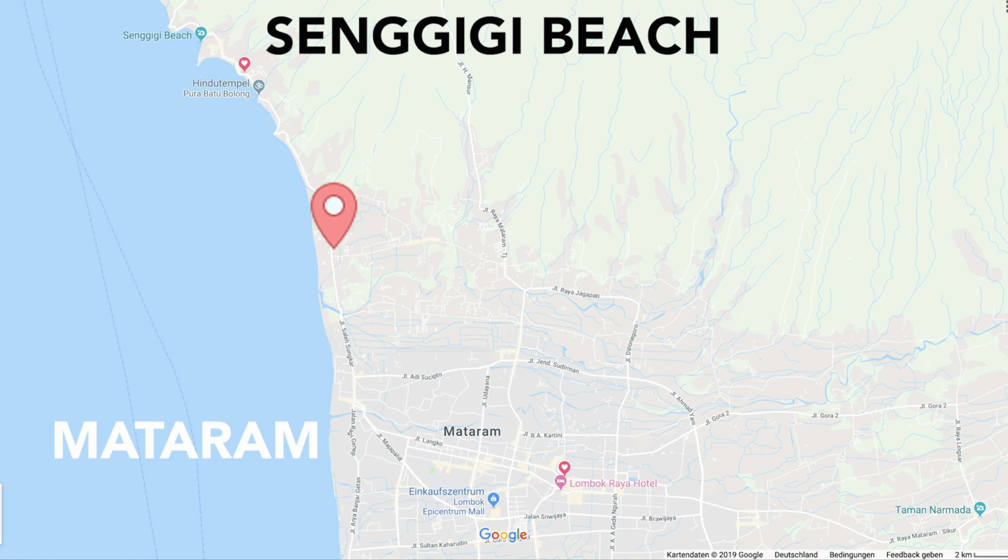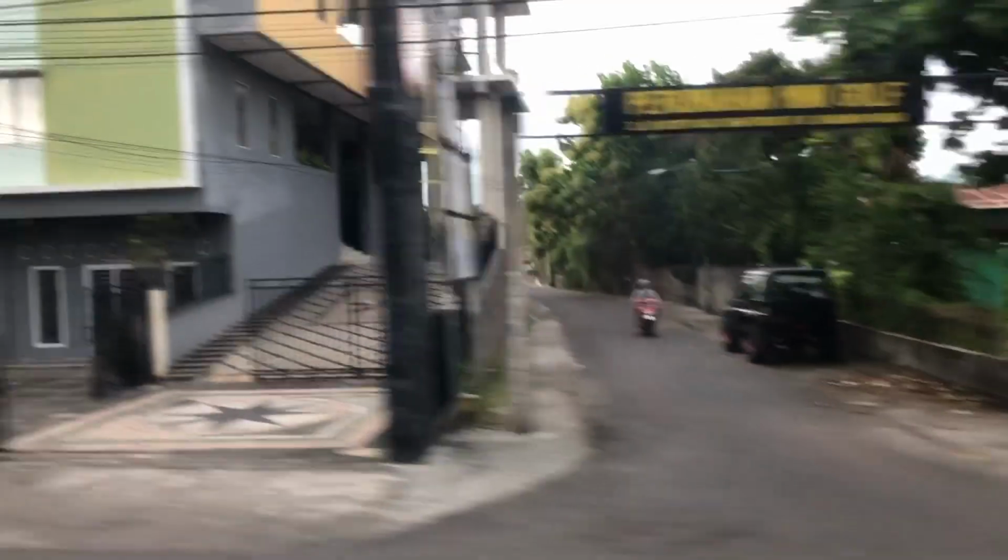We actually stay at a place in between the capital, Mataram, and Senggigi Beach. So this is the road to Senggigi Beach. And here you go to Mataram, the capital of Lombok, this way. Almost in the middle between those two places. The bus ride took us about 1.5 hours, maybe 1 hour, so it was really fast. So yeah, if you can, take the public buses.